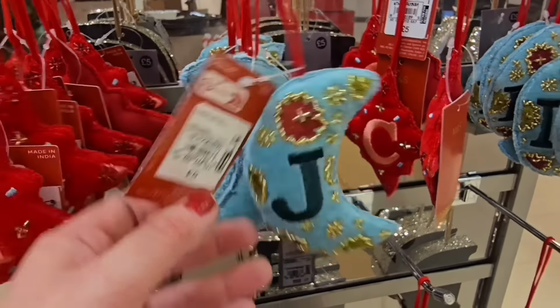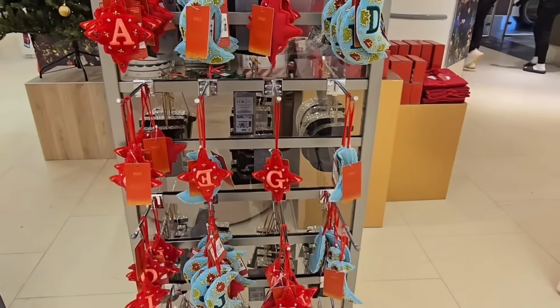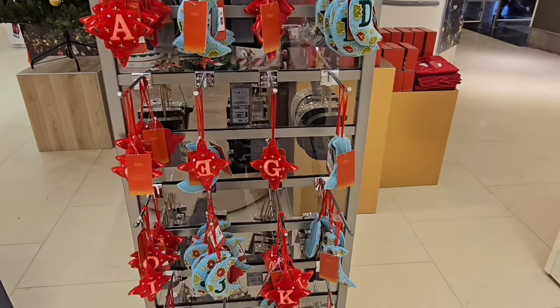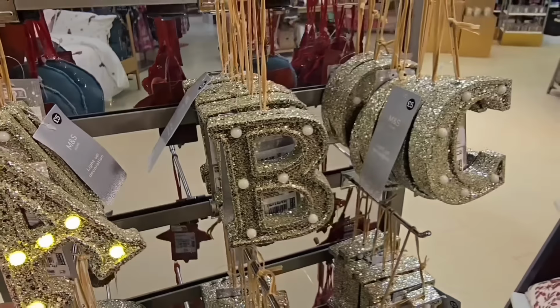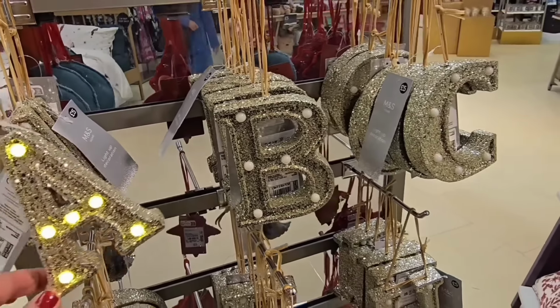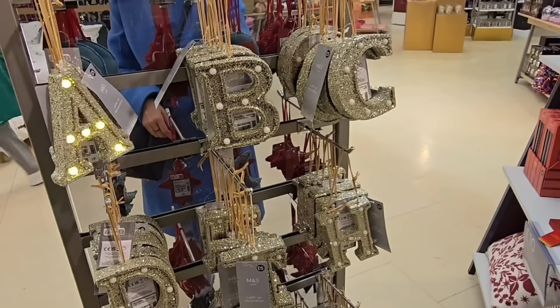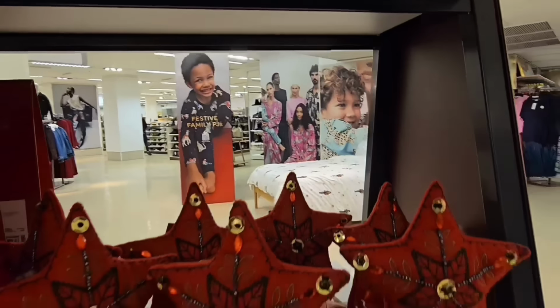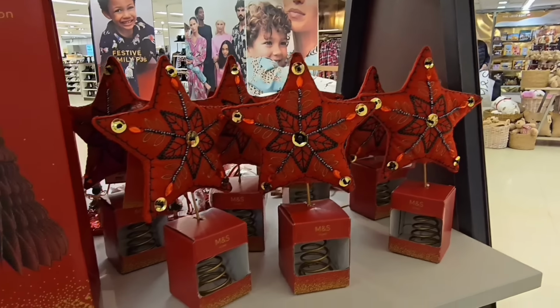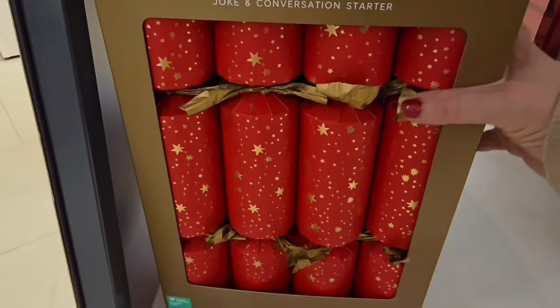These are cute. Stars and moons, basically, and I think there's some more around the other side. That there is, and these ones light up. They're in silver this year. Sometimes they do them in silver, red and gold, but they only seem to have silver on offer at the moment. Little pack of the bottle brush trees going down to a star topper there, and a pack of Marks and Spencer's crackers. This is the first pack I've seen.